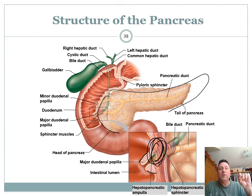And that's going to be closed between meals. And when food hits the duodenum, it's going to relax that sphincter, and your gallbladder will squeeze, your pancreas little myoepithelial cells will squeeze and push that juice. It will squirt out of that papilla right onto that chyme that's coming out of the stomach.